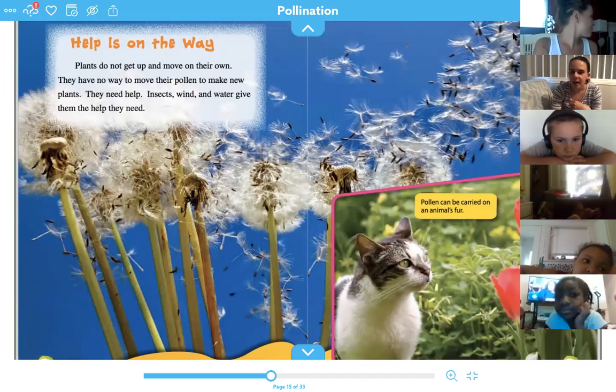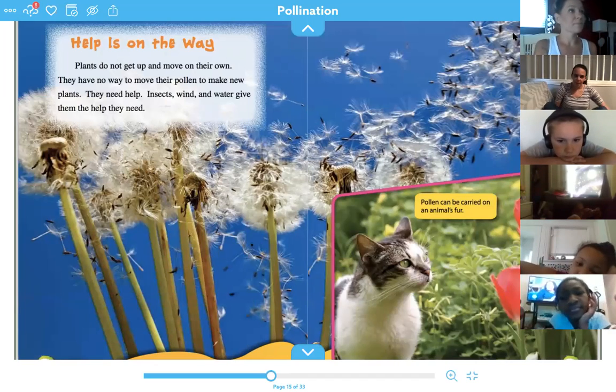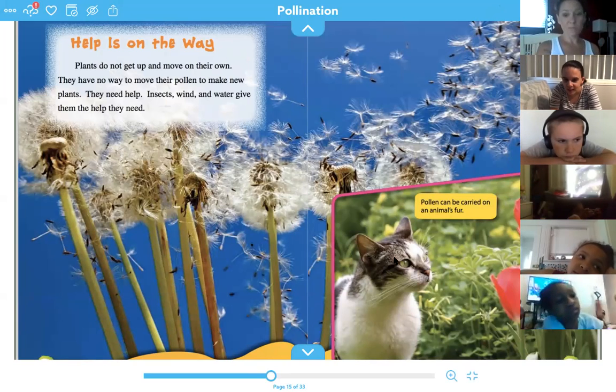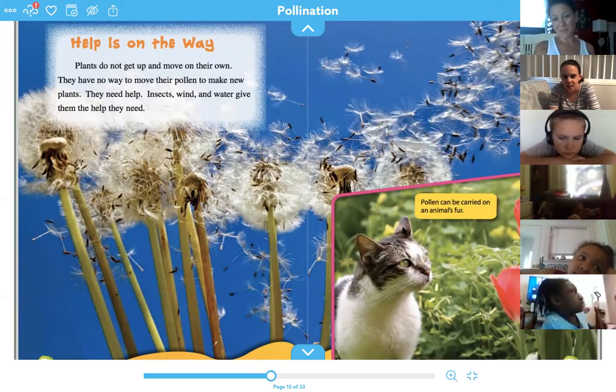Help is on the way. Plants do not get up and move on their own. They have no way to move their pollen to make new plants. They need help. Insects, wind, and water give them all the help that they need. Pollen can be carried on an animal's fur, like this cute little cat.